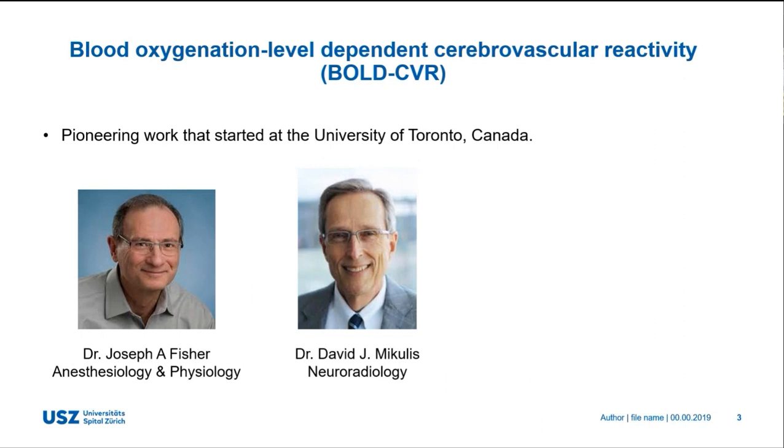But before I start, I would use this platform to acknowledge the pioneers in this work. Joe Fisher is in the crowd. Together with Dave Mikulis, they really started this whole principle. It was unthinkable for 20 years to even start using BOLD for these purposes, and to develop this respiratory device with which you can really target CO2 and also target O2. These advancements 20 years ago really boosted the field, different universities, and definitely made our work in Zurich possible.